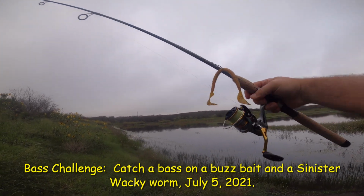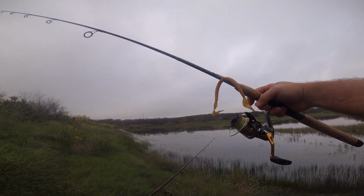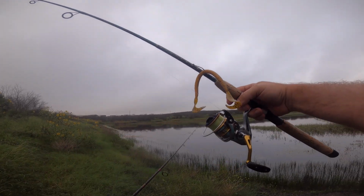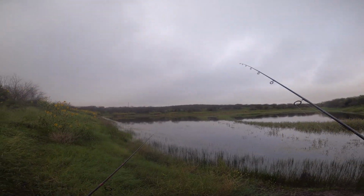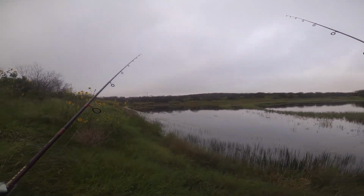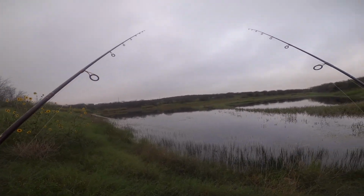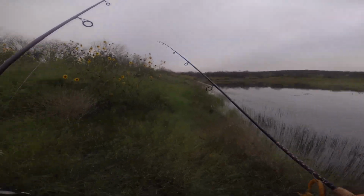This thing is huge. We've used it once and fish were biting off the tail, so we haven't caught anything on here, but we're trying to catch something on both of these today. So we're here at one of our local little farm ponds, and we're just gonna try to catch something and see what's going on.